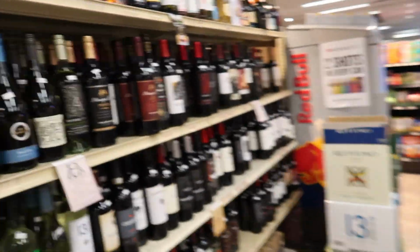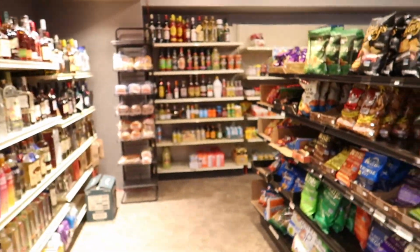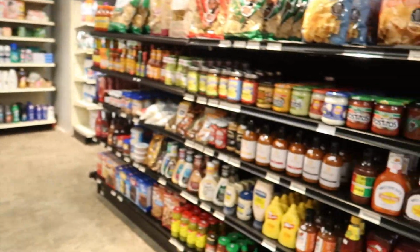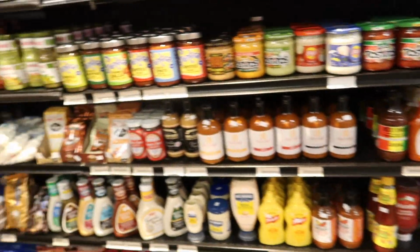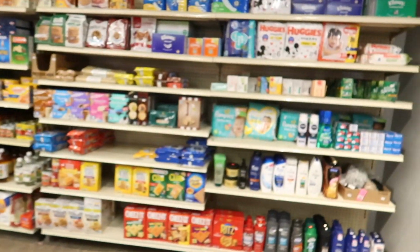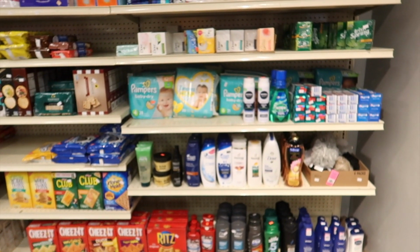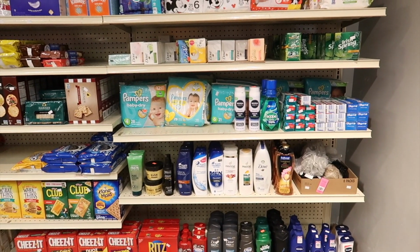But they have wine here. It's pretty much like a CVS. They literally have everything that you would probably need. They even have a wide selection of different sauces. They even got the noodles, y'all. They got the noodles. Since there is also a doctor's office here. Oh my gosh. Okay, there we go.